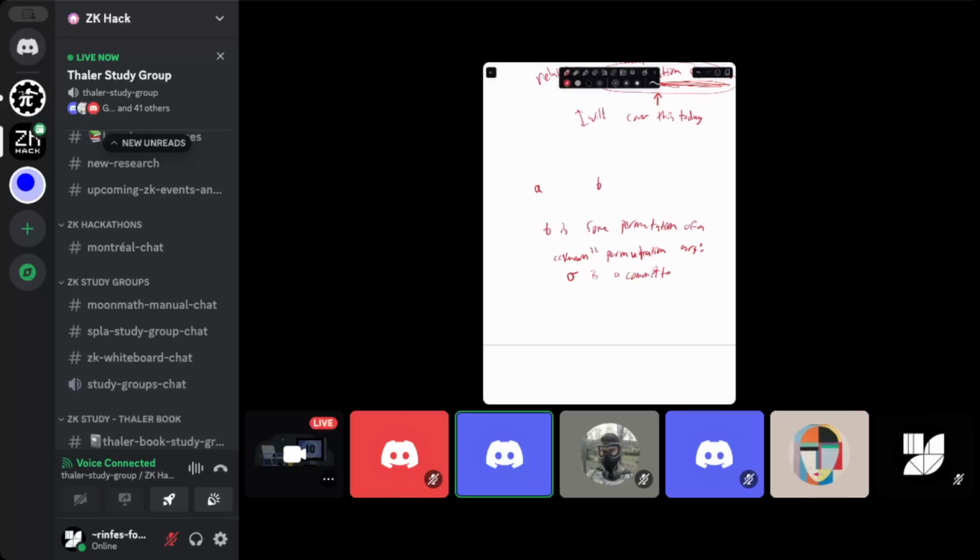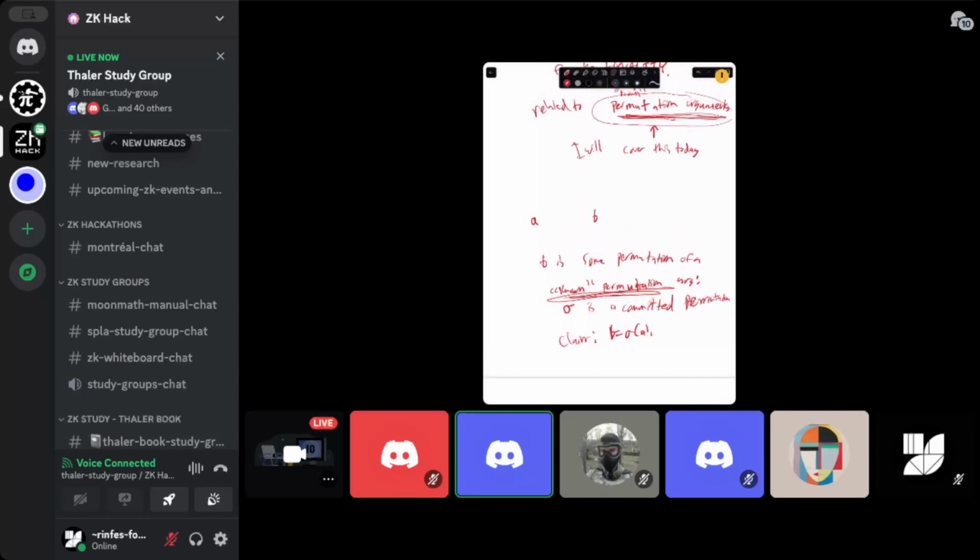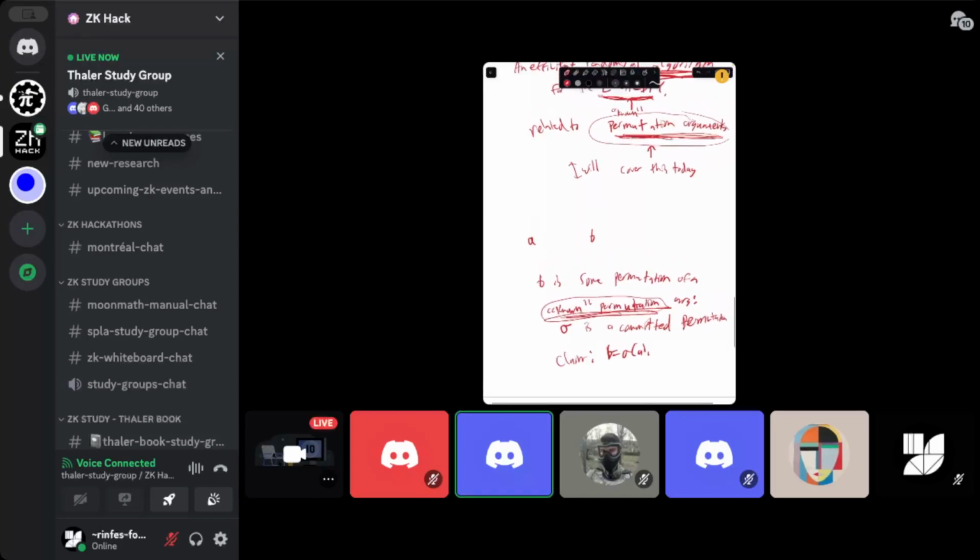Someone honest in pre-processing has committed to sigma, a committed permutation. And the claim is that B is sigma of A. I think something like PLONK really wants a known permutation argument, whereas the sumcheck-based SNARKs that I personally work on and have clearest in my head, I've never seen known permutation arguments needing to come up.